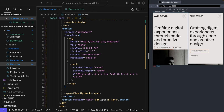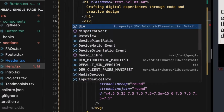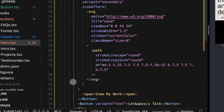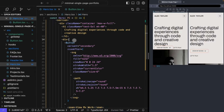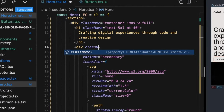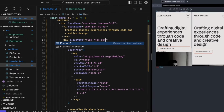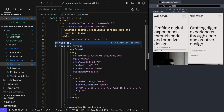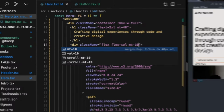Back in my hero, we don't have any spacing in between our buttons, and we also don't have any spacing in between our buttons and our text. So we need to take care of both of those just by wrapping both of our buttons in a div so that we can apply some styles to the wrapper for these buttons. Inside that div, we're going to have a class name of flex-col to make sure they're flexed in the column direction. We'll also go ahead and add a little bit of margin. So we'll say mt-10 to add some spacing up top.